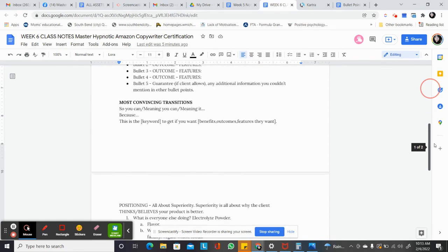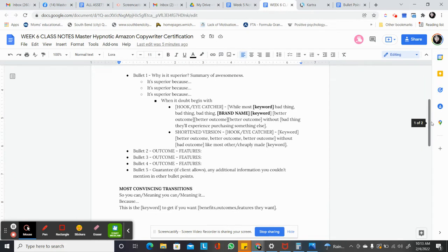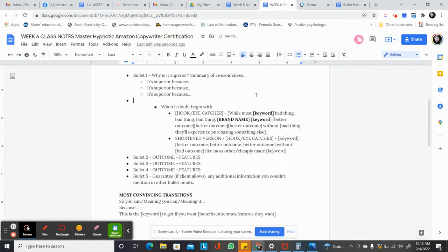The simplest way to do this is to follow a template. We've tested this a lot of times, right? So the first thing you want to do is focus on your first bullet point: why is the product superior? Okay. And this is also the hardest thing to teach, if you didn't notice. When we've talked about things like hypnotic anchors, right? Most of the time you want to focus on the superiority of your product and your hypnotic anchors, and a summary of why it's awesome or better than other products, in your first bullet point, right?